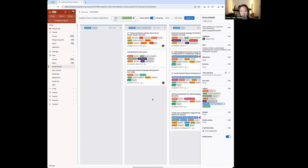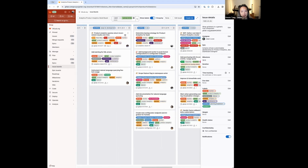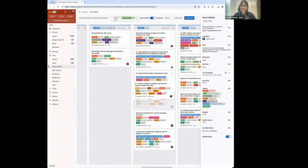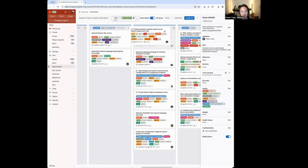Cool. And ready for development, we have a few issues here. I think this one's in development, actually. So, Robbie, you've been working on this one for a little bit. I know there's a number of comments that you've left there in the discussion that's been happening. But anything you want to call out for this issue specifically? I think it's confidential, and I have attached my findings in the issue, so further read there.